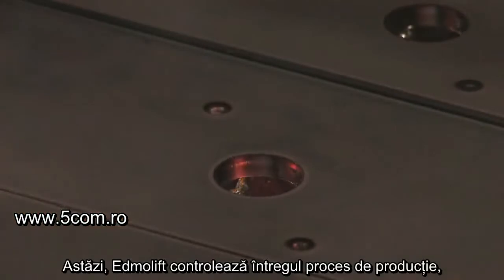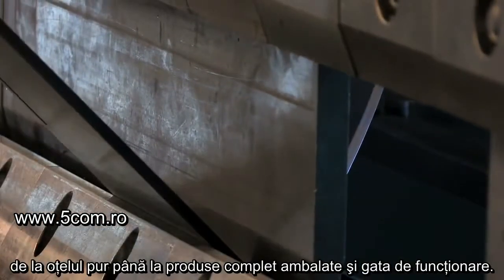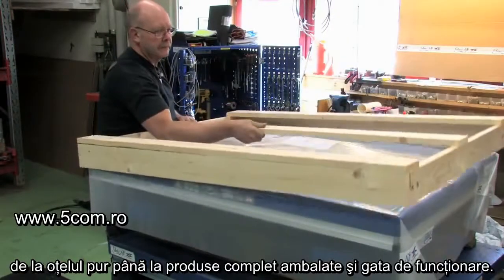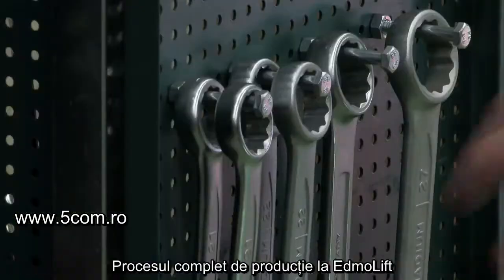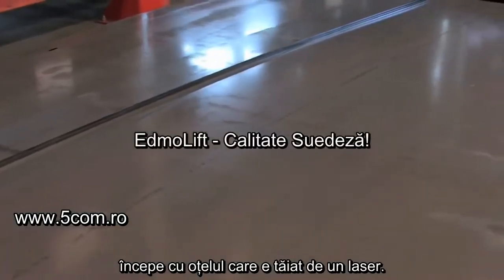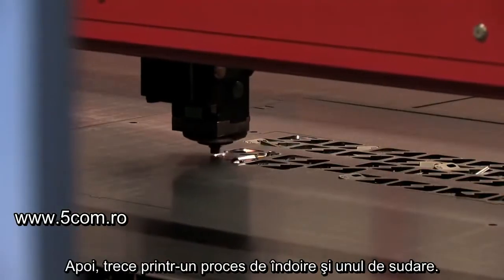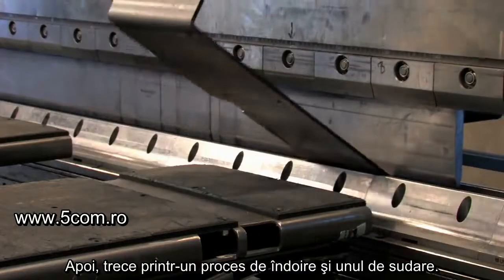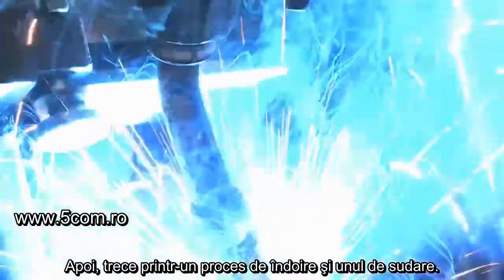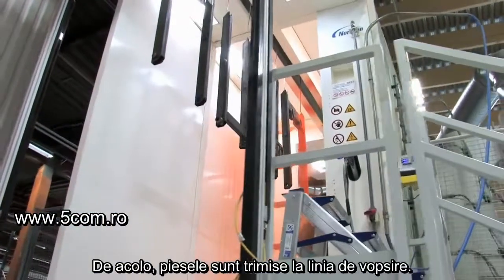Today, EdmoLift controls the whole production process, from raw steel material to fully assembled and ready-to-be-used products. The complete production process at EdmoLift begins with processed raw steel material, which is cut by a laser cutter. Then it goes through a bending process and a welding process. From there, the pieces are sent to the painting line.